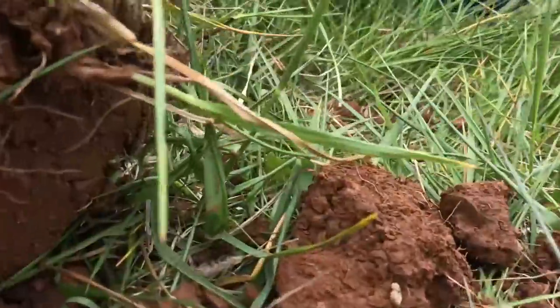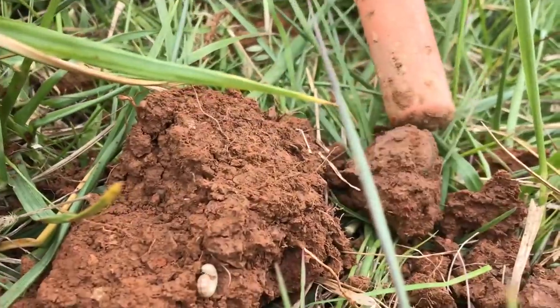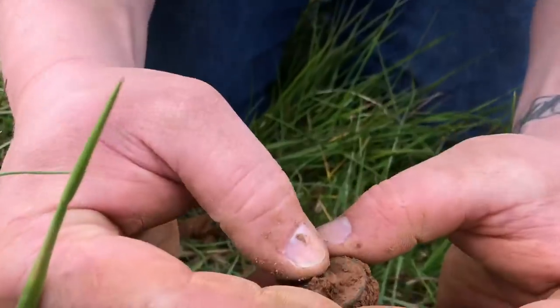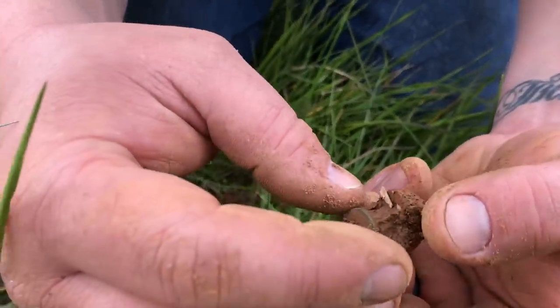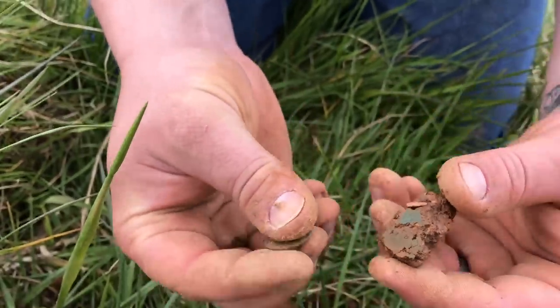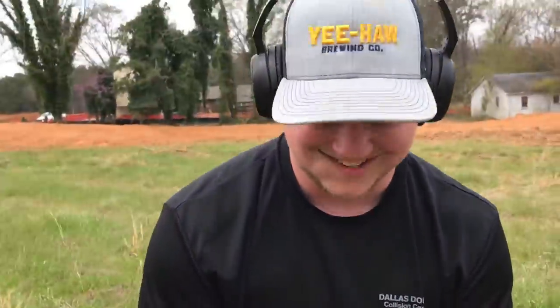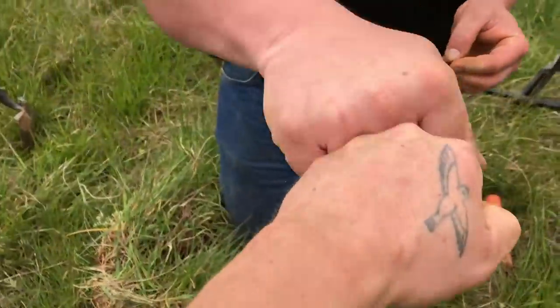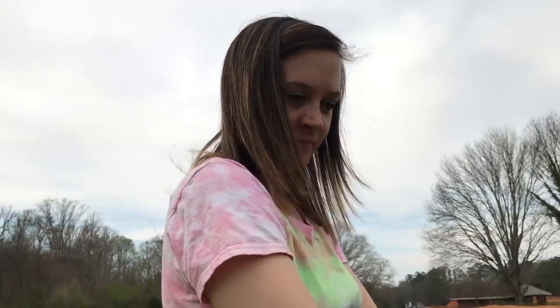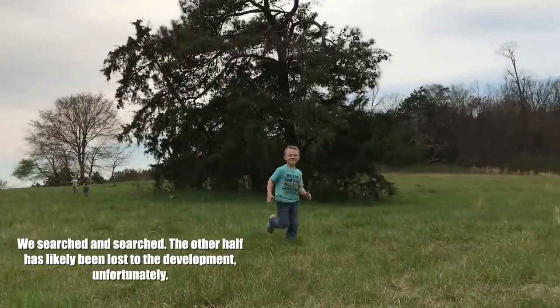Oh, there it is right there. It's a button, a flat button. Another one? No, it might not be a flat button. Looks like it. Ooh, that's a pretty one. Two flat buttons in one day, dude? That's crazy. Golly, Joe, go get a machine. What are you doing with your life? I've almost got enough buttons to make a coat.